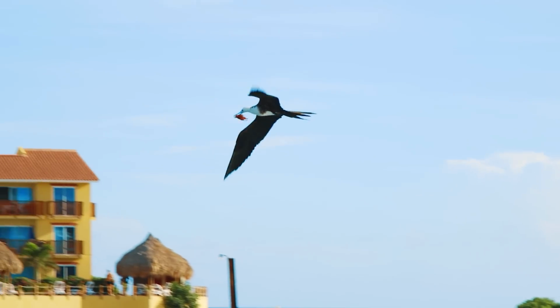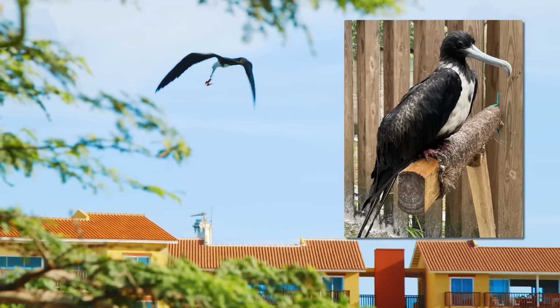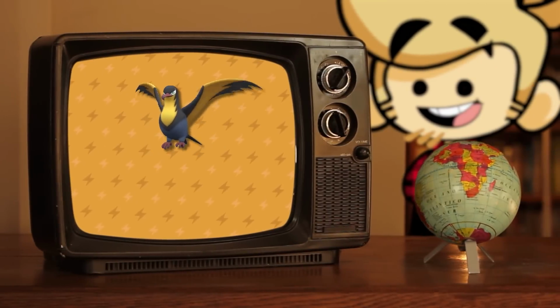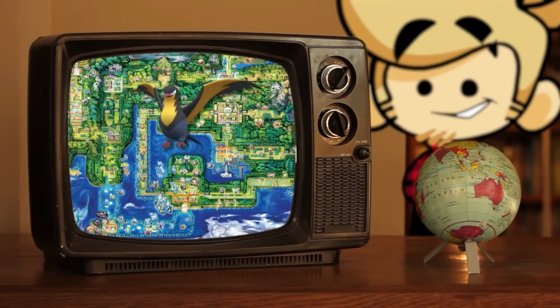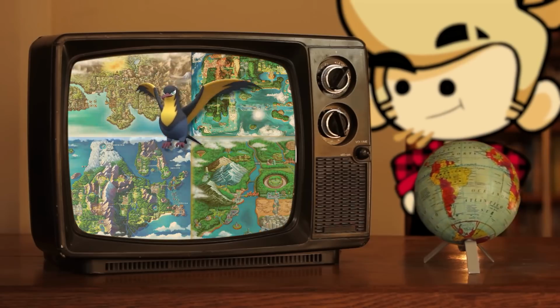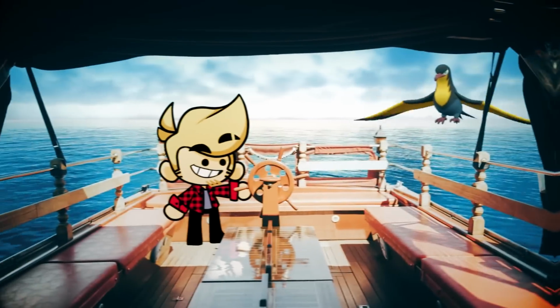And the same is true for Europe. Every so often, one will show up hundreds of miles away from home. And the same is true for Kilowattrel. Just because its home isn't Paldea. Neither is Kanto, Kalos, or any other region for that matter. When you're a true pirate, nowhere is your home. And everywhere is your home at the same time. Well, except for the water.